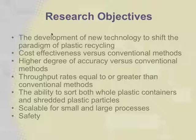So again, the research objectives were to develop a new technology to really begin to shift this paradigm, strongly focus on cost effectiveness, focus on accuracy versus the conventional methods, try to get throughput rates that are equal to or greater than what the conventional methods are. So if we are proposing a new method, we will fully compare that to existing methods, be able to sort both whole containers or shredded plastic particles, be scalable, and obviously safety is an utmost concern for industry.